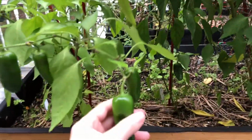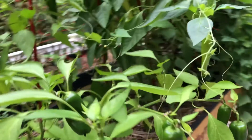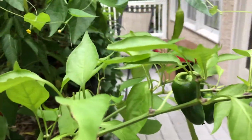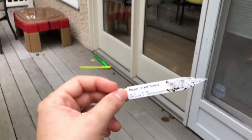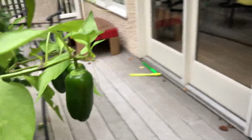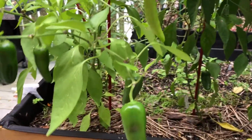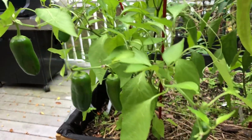This plant I love. Look at this. These turn orange. They're thick-walled, and they're so sweet. This is called Pepper Sweet Yummy. What a weird name. From Burpee. And like I said, a really delicious pepper, and it keeps growing more and more. This is about as big as they get. Then they turn an incredibly beautiful orange.